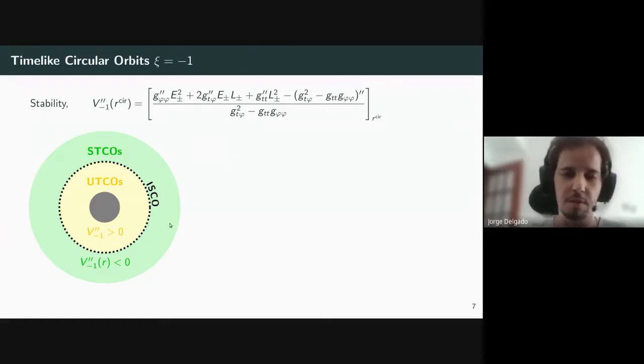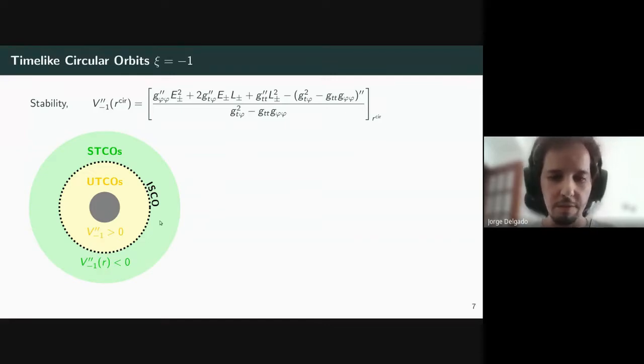For example, this happens for Kerr, for Schwarzschild, for Kerr-Newman, and other types of black holes, in which we have a region connected to infinity, which has stable timelike circular orbits, in which the second derivative is negative. Then, closer to the object, we have a region where we have unstable timelike circular orbits, in which the second derivative is positive. And in the threshold of these two regions, we have a circular orbit in which the second derivative is equal to 0. And this is called the ISCO, or the innermost stable circular orbit.